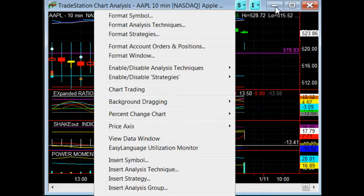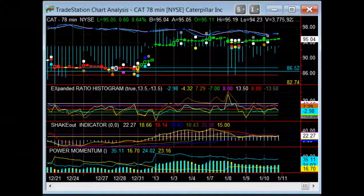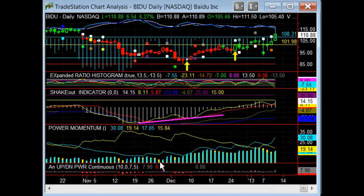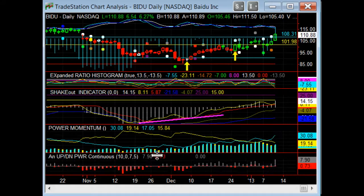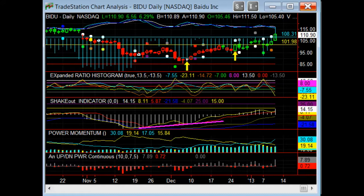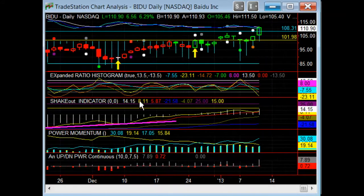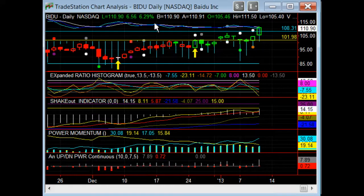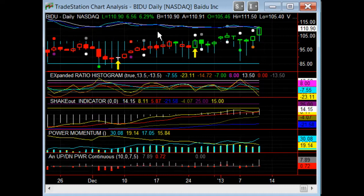GLD, we went over GLD. Alright, let me get up a good chart that's got everything on there, so that when I run it, we'll have everybody all looking at the same thing. Okay, here we go. We'll use this Baidu chart. Let me squeeze up the power, so you'll have all your readings visible. Let me enlarge it a little bit so that it's easier to see, and get rid of that trend line. Okay, let's begin by getting rid of these.